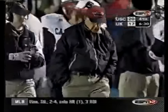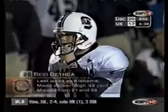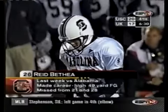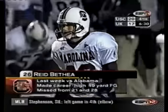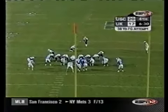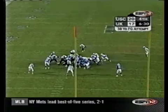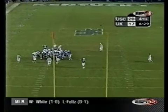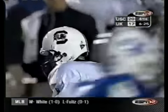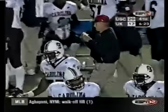And now Reed Bethea, if he hits, and force Kentucky to look for a touchdown. Career high 49-yarder last week. Also missed from 21 and 28. 38 yards here. Devin Sides with the hold. And a sideways wobbler, never had a chance. Just didn't strike that one well at all.